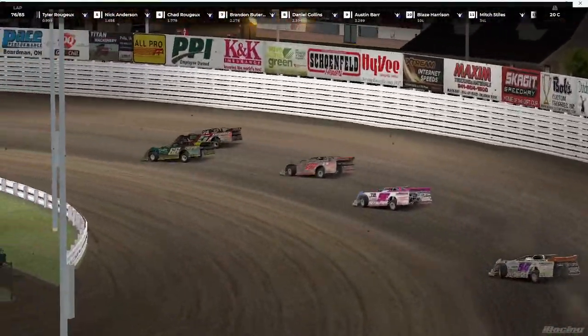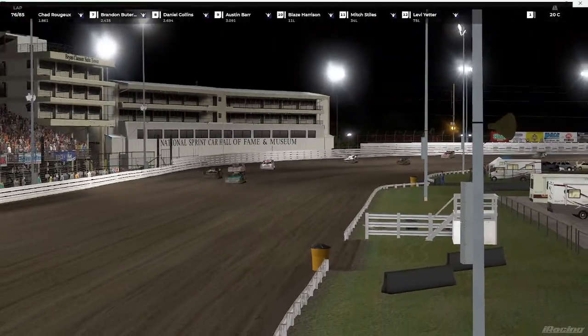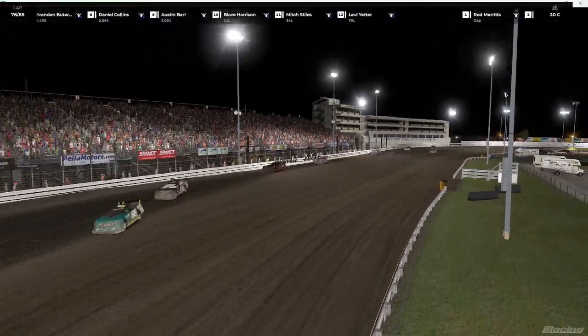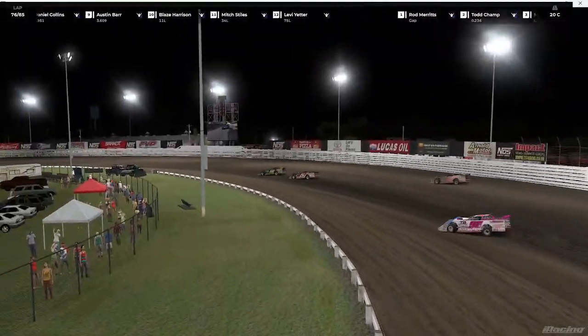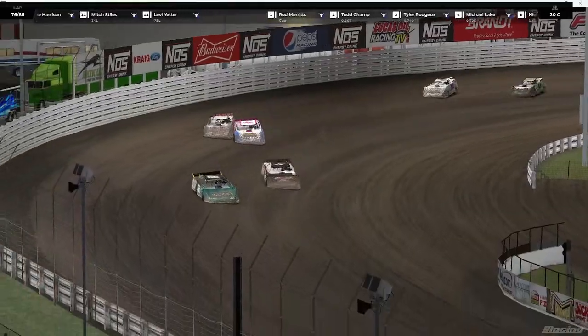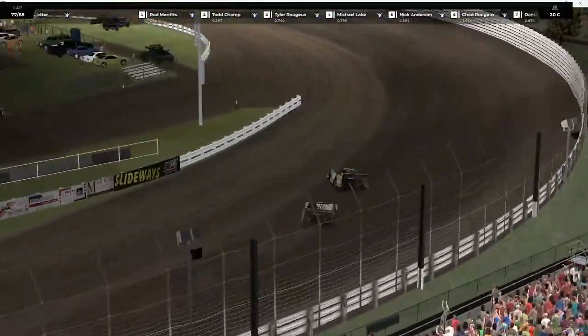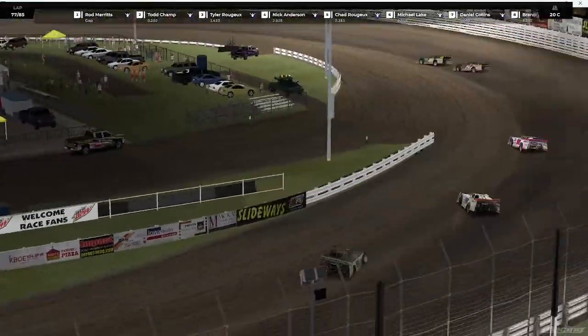Lap 76 we're working on. Rodney Merritt with a slight advantage on the inside will take over the point position here on lap 76. Todd Champ falls back to 2nd. Tyler Ruggie all the way back up into the 3rd position. Oh, contact! Michael Lake turns right back into him. He's not going to let it happen that easy.